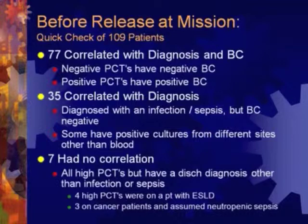So I was interested to find out about bacteremia and PCT. 35 of those 109 were diagnosed with an infection and sepsis, put on our protocol, and discharged with a diagnosis of sepsis, but had negative blood cultures. Those patients had positive cultures from the sputum or the urine, they were C. diff colitis, or they were perforated bowel with peritonitis, but they didn't have positive blood cultures. But those patients did have positive procalcitonin. So let's clarify. They had positive procalcitonins, positive respiratory cultures, urine cultures, C. diff colitis, perforated bowels, and there were other cases in there. Those were the sepsis patients with positive other cultures and a positive procalcitonin, but negative blood cultures.